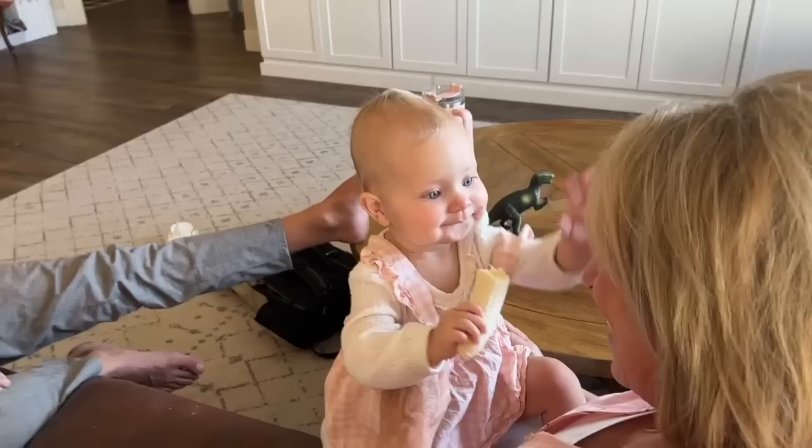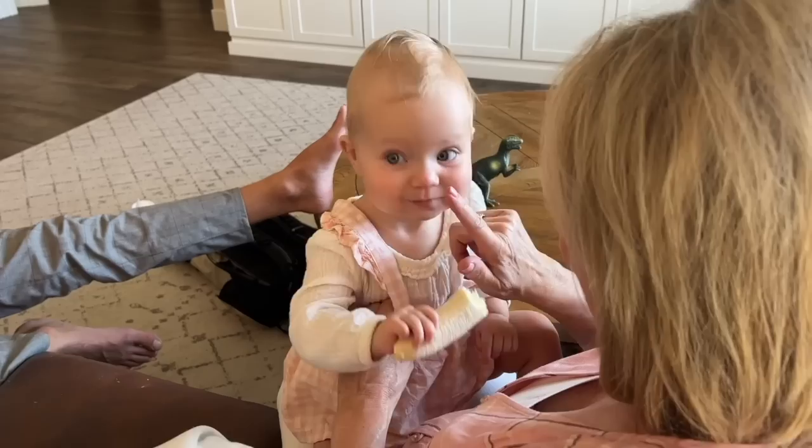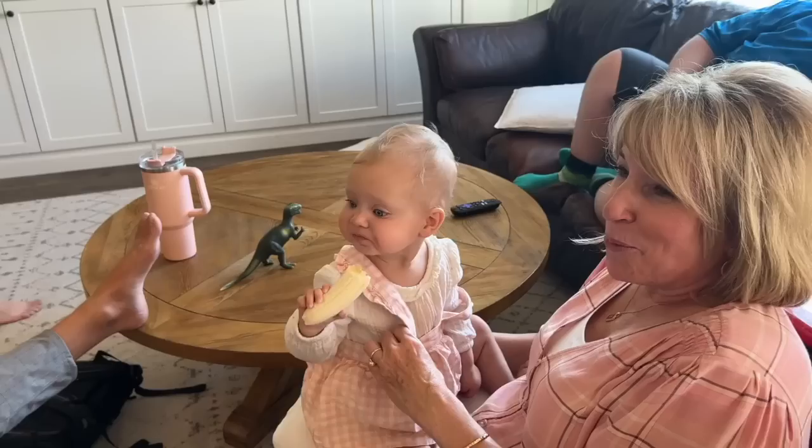You're so cute. Look at those blue eyes. Where did the blue eyes come from? I don't know. I can't figure it out. Stella, are you eating a banana? Take a bite. Eat it. There it is. One tooth light.